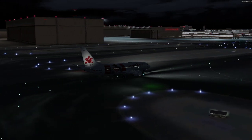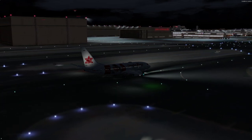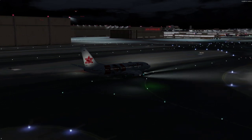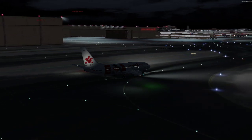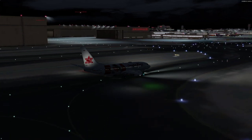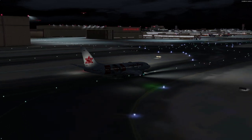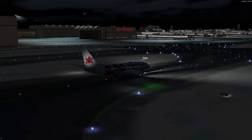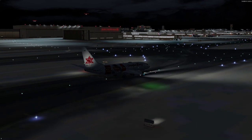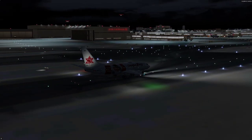Ground, good evening, Channel 765 with you on the 8 for holding short Alpha Kilo for runway 23. Channel 705, roger, runway 23. Once that 737 is clear, then you can taxi Alpha Kilo, Alpha Hotel and hold short runway 23. Okay, and once we're at the gate, we're going to send our flight log, disconnect from the network, and we'll do an instant replay of the landing, see what it looked like from the outside.